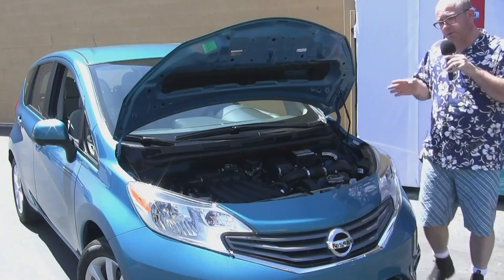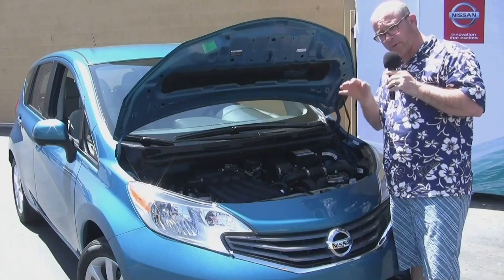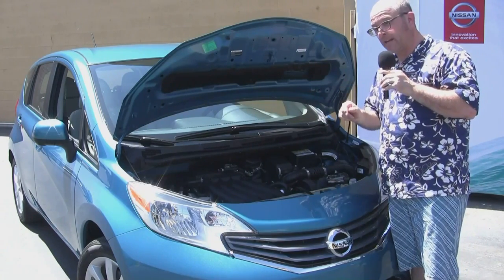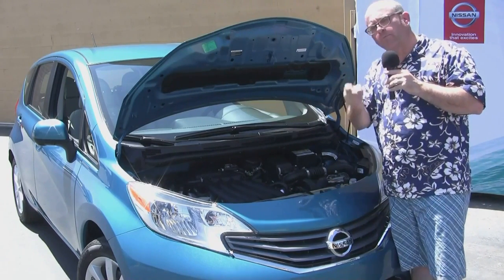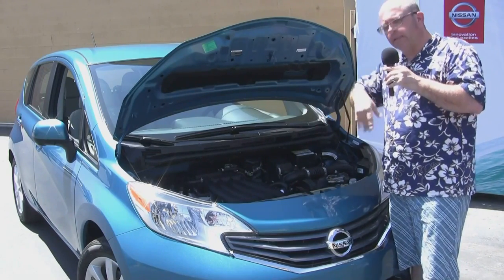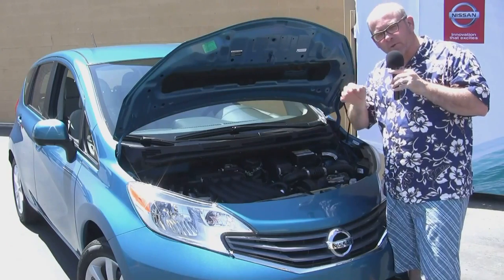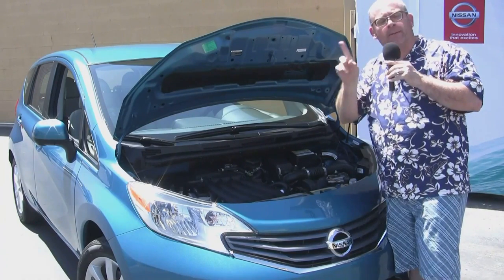Now, under the hood of the Versa Note hatch is a familiar friend in the way of what we already know as the engine in the Versa Note. Well, it's not a Note. It has a good note. It's a Versa. Wait a minute. Okay, we've got these new naming things that they're doing for Versa, so let's explain exactly what's going on here. We've got global names. So you've got Versa Note Hatch. Okay, I got it now.